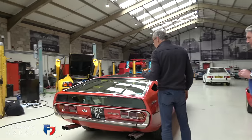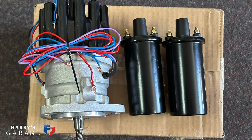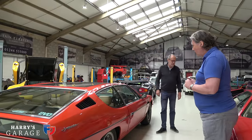The revised 123 distributor has appeared, as I understand it. Yes, just this morning. Excellent. So that's going to go in there and then we'll have another go. But it's Countach time.